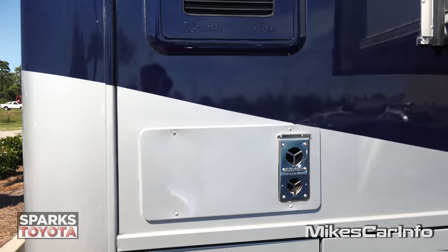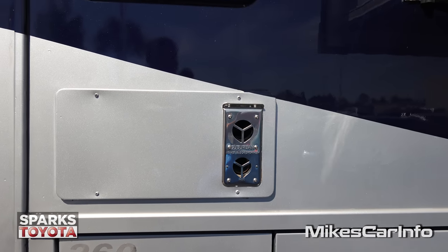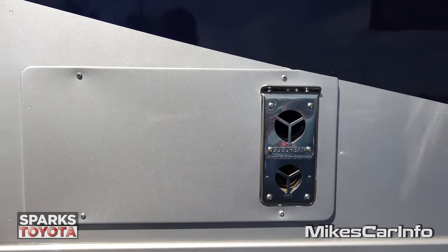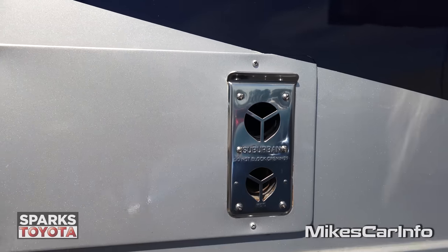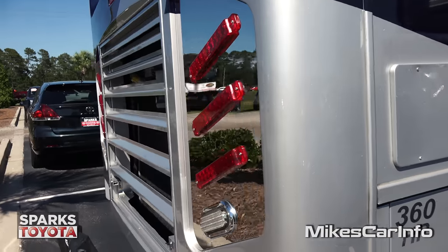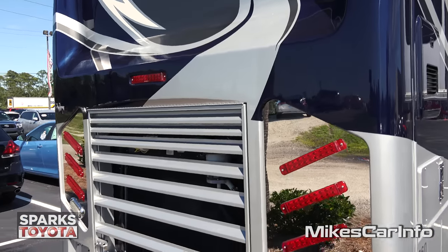So you have a gas-powered, propane-powered heater and a propane-powered hot water tank. So you have the exits here for that. So here in the back, you have a massive radiator.